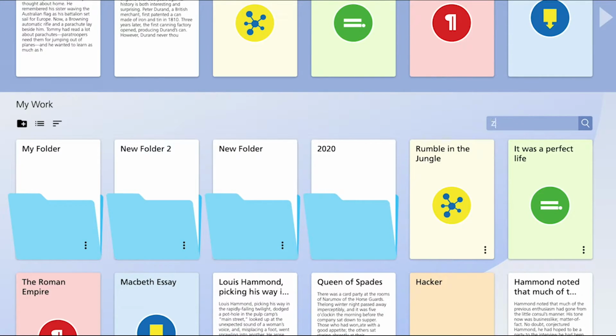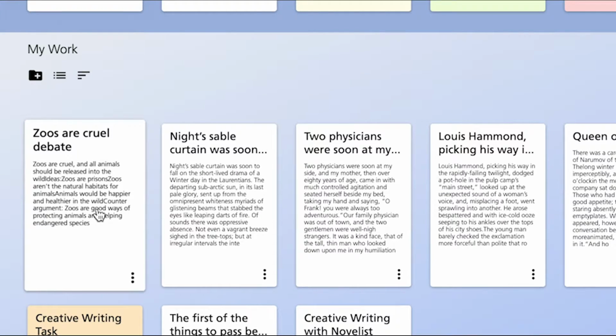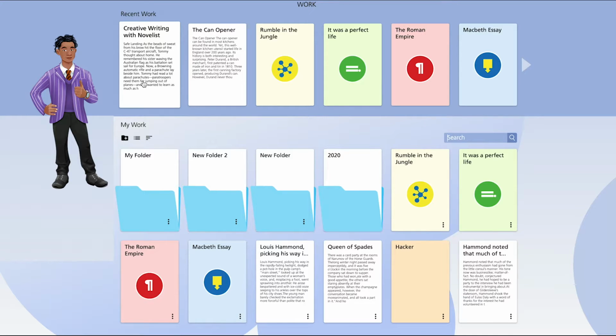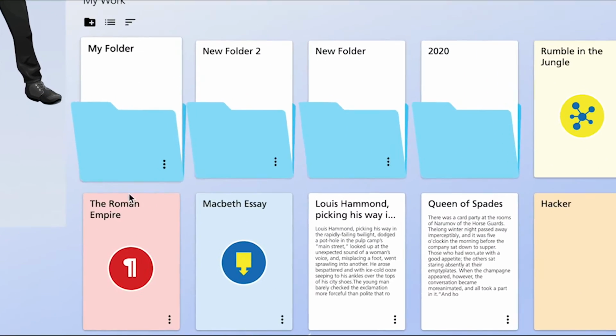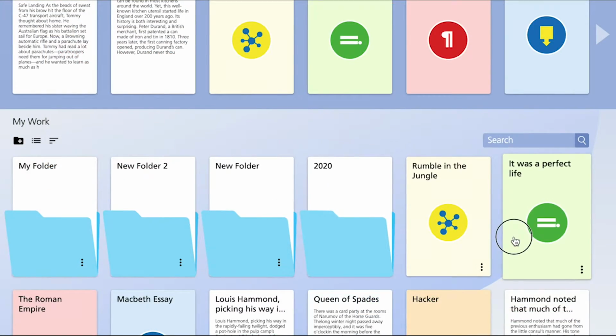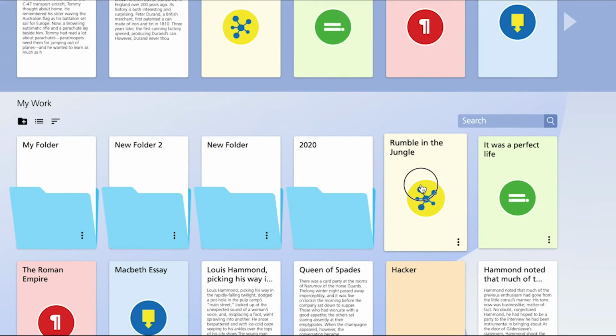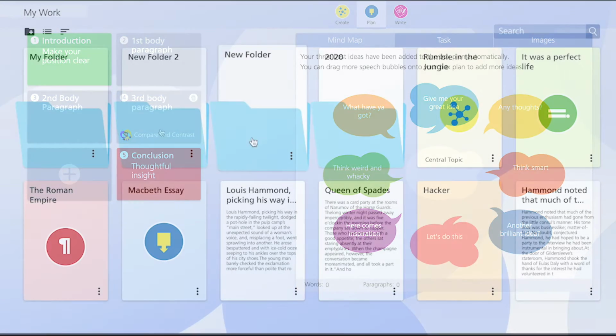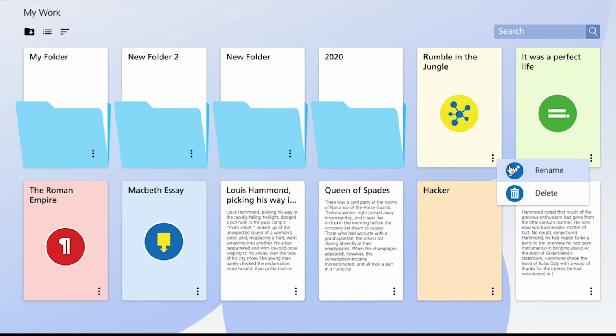Full search functionality offers a fast way to retrieve any document, searching even by portions of words. And using a simple color coding system, you can see which of your files are in fact paragraphs, or written using Sentence Builder, as well as those that are mind maps, or just box plans. And any document can be easily renamed or deleted.